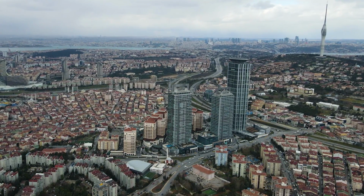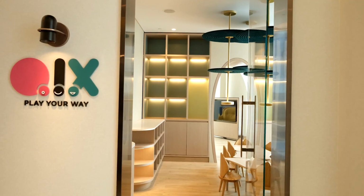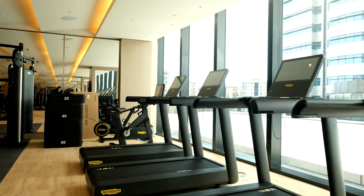I want to show you some of the possibilities this magnificent building has to offer before I take you to an amazing apartment with a beautiful view of Istanbul. Some of the social areas are Skyview Terrace, outdoor and indoor swimming halls, kids club, and gyms.